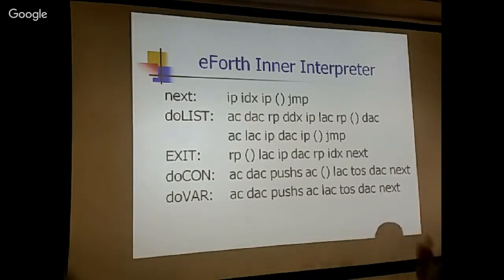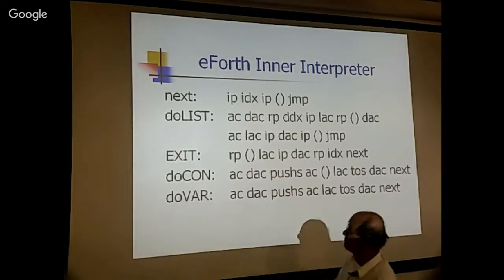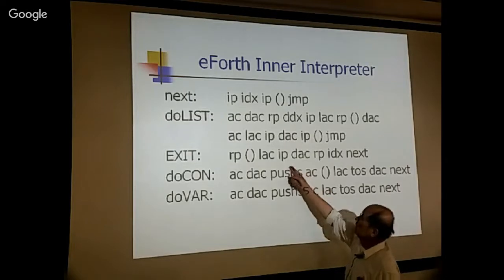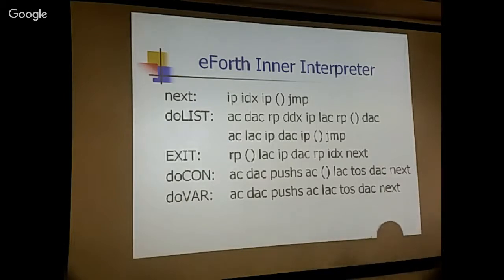And exit is an unnest. You just load the content of IP. This is where you want to jump back to, and deposit it into IP. And meanwhile, you need to increment the IP so that this will pop the return stack, and next do a jump back into the place where you called the last list routine. And do con and do var, these are the inner interpreters for constants and variables. So these can be implemented.